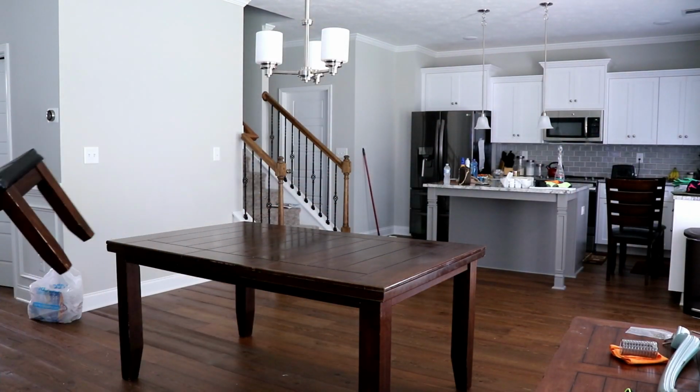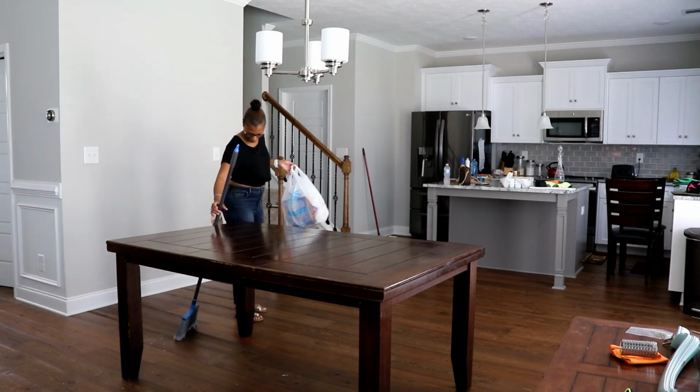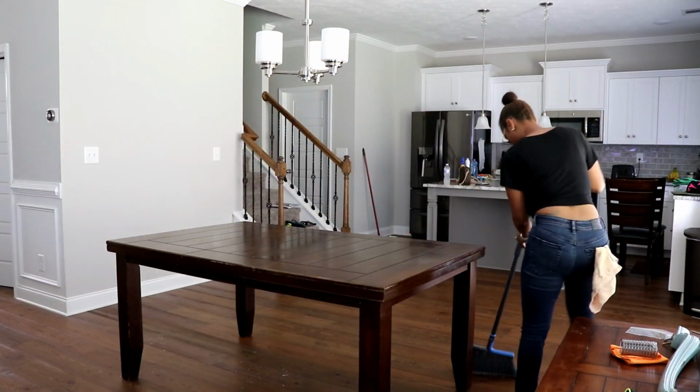Girl, we can see the actual table. We are making much progress here. So I'm going to go ahead and move the chairs out of the way, and then I am going to use the broom to sweep up some of the debris.